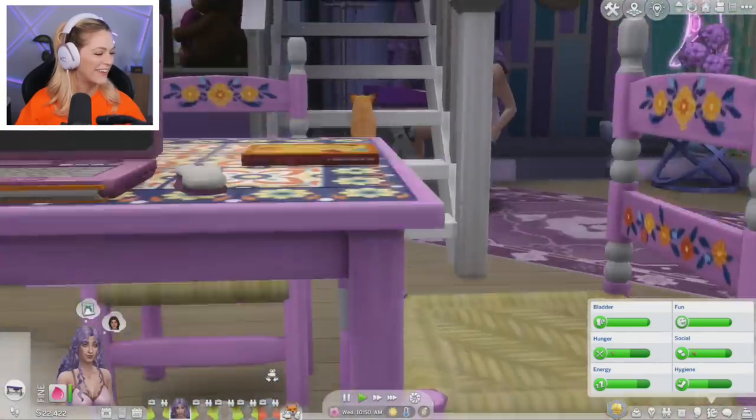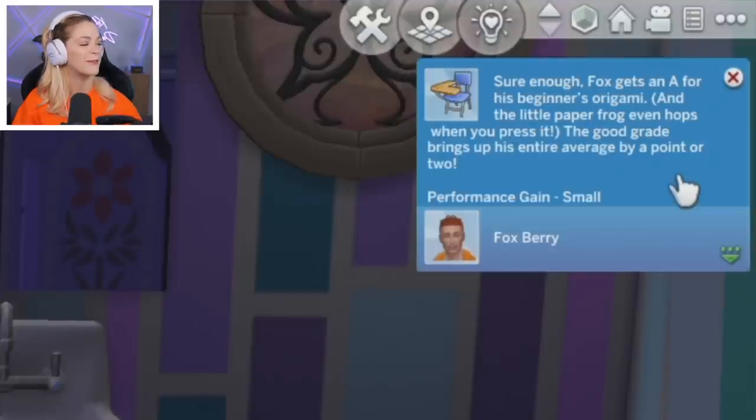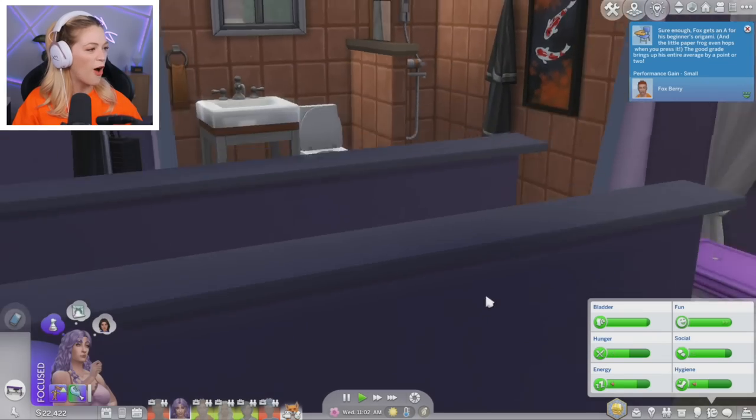What a good baby. Ooh, schools are allowed to choose their own assignment for an upcoming school project. Should Fox choose an easy assignment and ensure a good grade or find him a new... Oh, no. He's going to 100% choose an easy assignment that ensures a good grade over a challenging assignment. Sure enough, Fox gets an A for his beginner's origami. And the little paper frog even hops when you press it. The good grade brings up his entire average by a point or two. Here you go. Oh no!